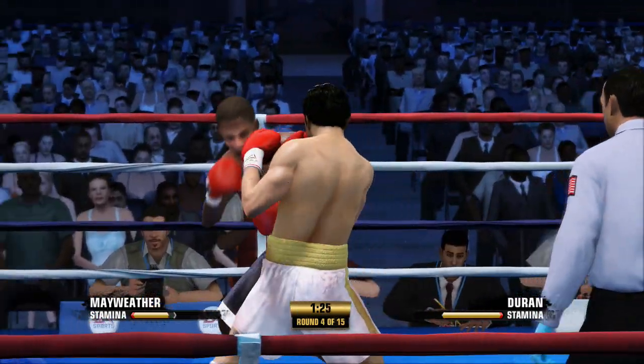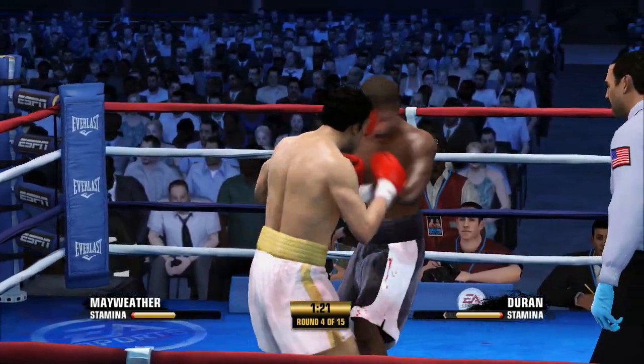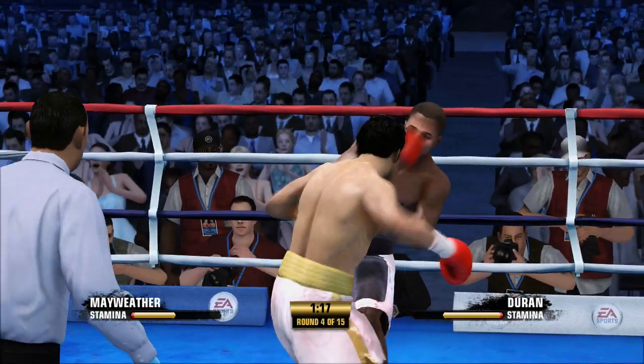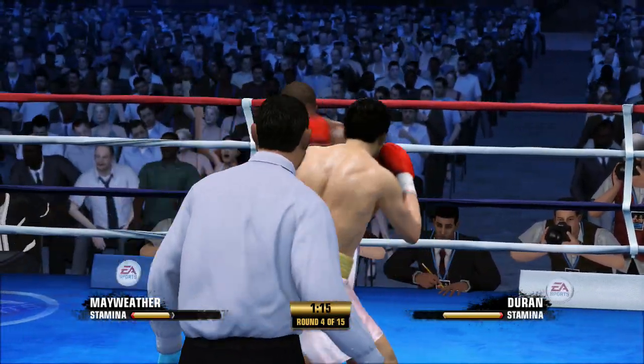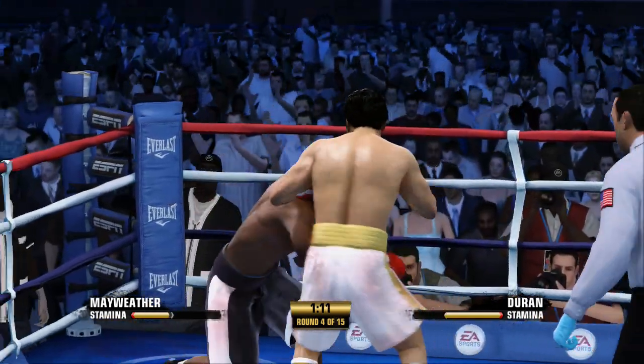Duran's in a good rhythm defensively here. Teddy, what is that, a credit to his ability to anticipate? You know, also, it's the teaching. Let's give the trainers credit. Of course, let's give his background of the amateurs credit, but he learned how to get away from punches. This is technique that was taught to him.